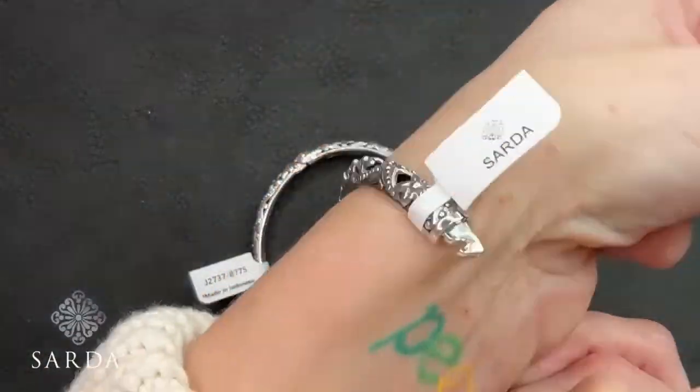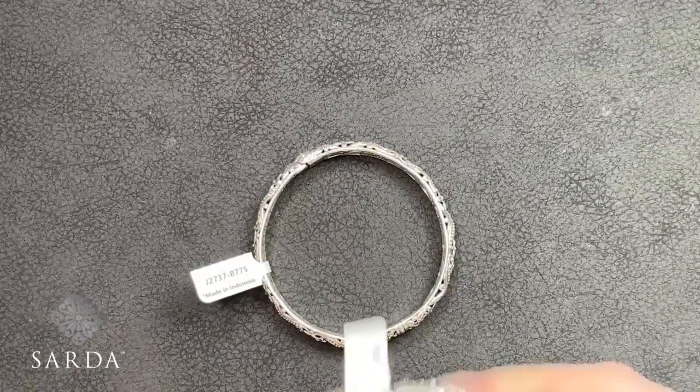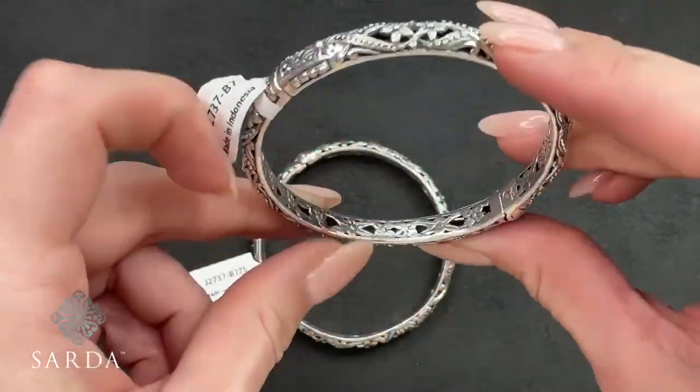It's the Galleria. Push button closure. Ooh, that's the perfect name for it. Galleria bracelet. And then look at the flowers underneath.